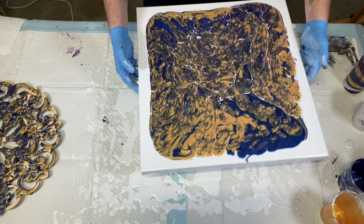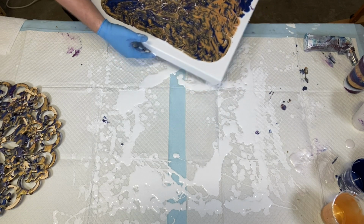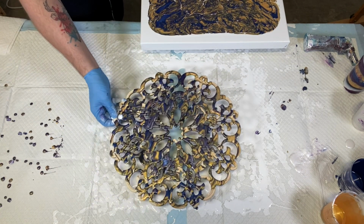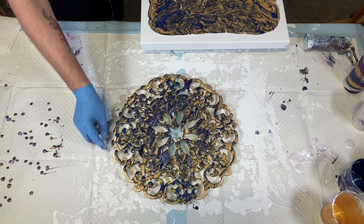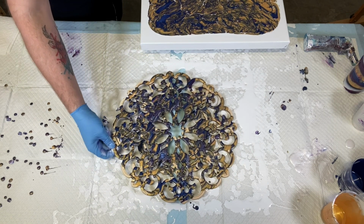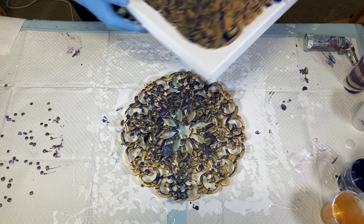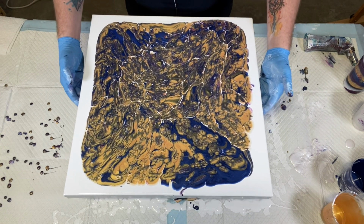I'm going to do something controversial. What are you going to do? I'm going to balance my canvas on the edge of my table. I'm going to take my mandala and put it underneath my canvas. Got it. So as I pour this paint off, I'm going to try and get most of it on top of the mandala. Yeah, that's going to be my plan.